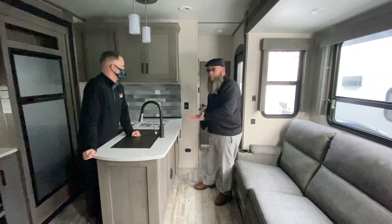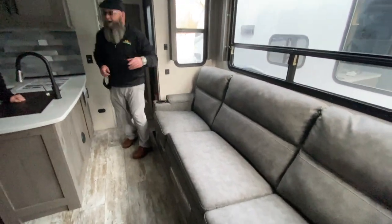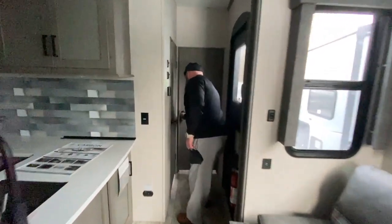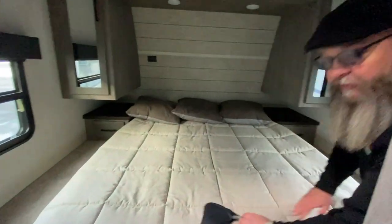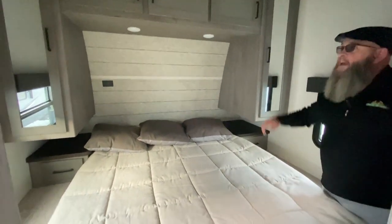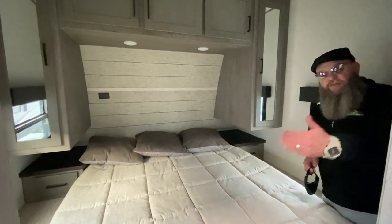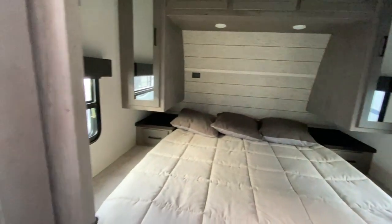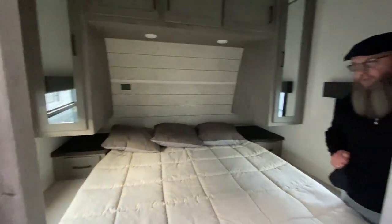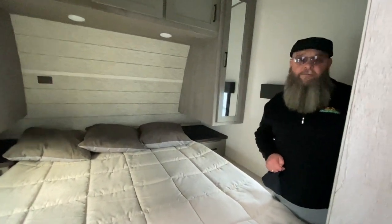So, lots of big window space here. Recliners on all three seats. Heat massage on one end. Your bathroom and bedroom up here. Double entry into the bathroom. Porcelain toilet, tub and shower, queen size bed, lots of storage space. Lots of storage space outside. Dual ACs on this unit. There is a barn door that slides shut to shut off the bathroom right there. Super cool layout, and it's got a great garage area.